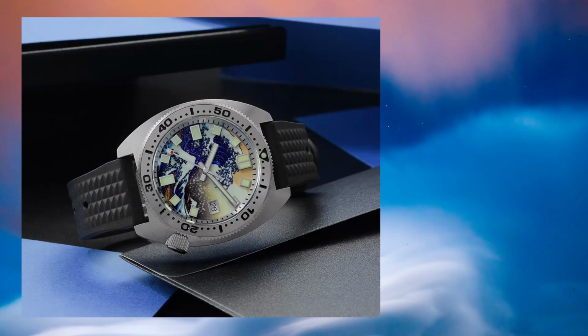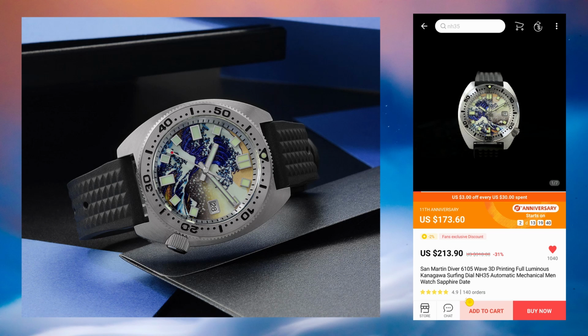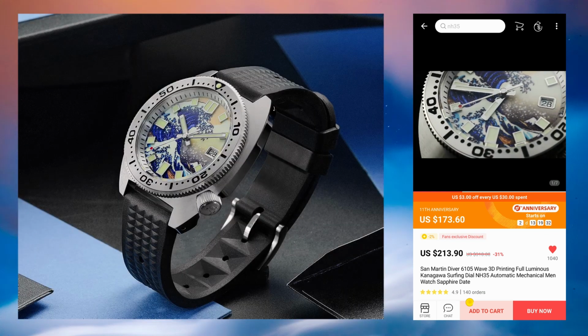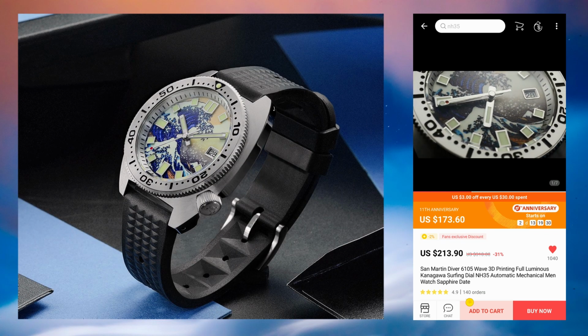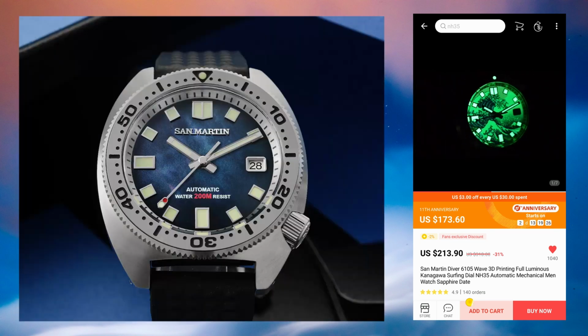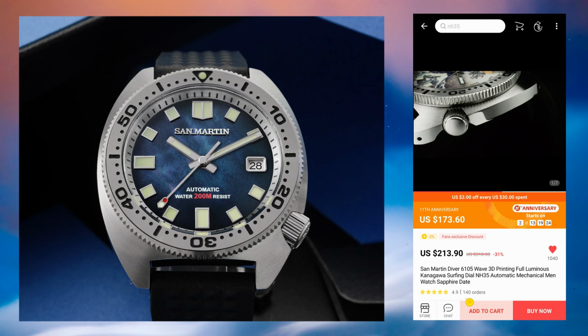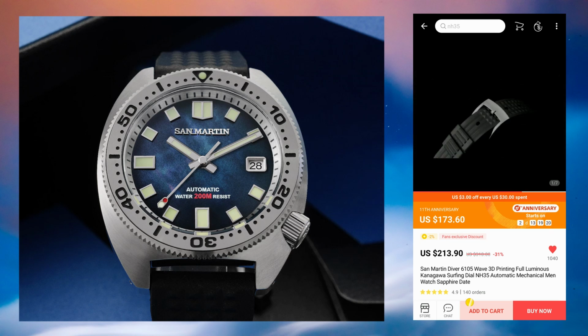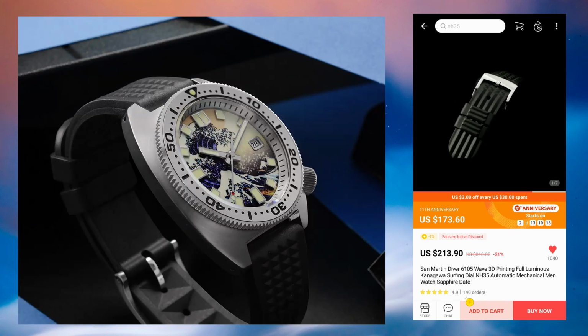Next up is this extremely cool dive watch from San Martin, a Seiko Turtle Homage with 2 different dial options. You can choose between a fully lumed, 3D printed Great Wave of Kanagawa dial or a gorgeous blue mother of pearl dial. Either way, the dial features applied indices. Together with the hands, they are all filled with C3 Super Luminova lume.